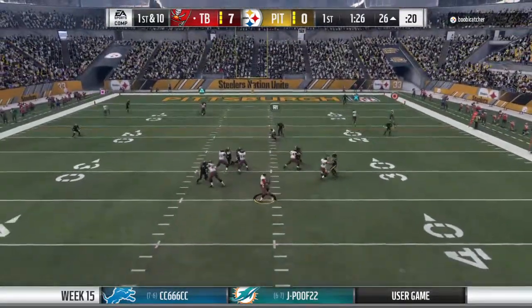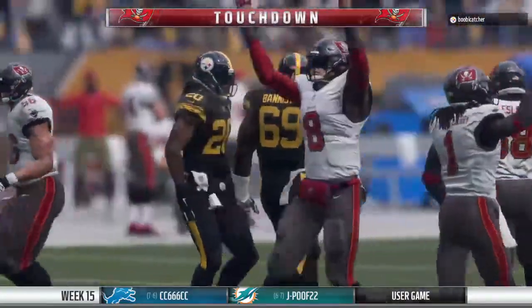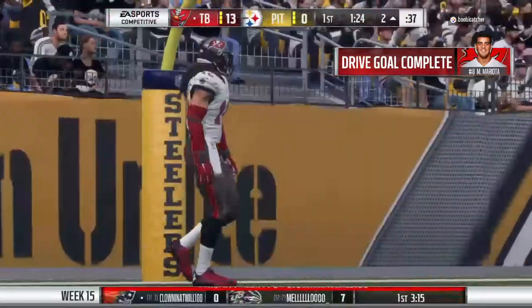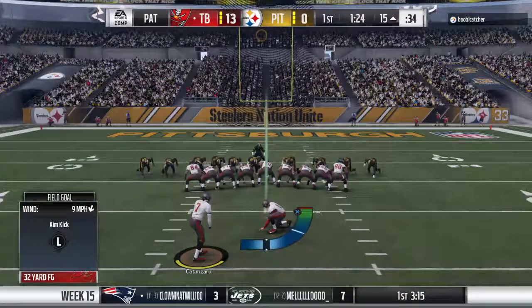Mariota on first down. And he's into the end zone. Touchdown, Buccaneers. And correct me if I'm wrong, that was just a simple fly route, wasn't it? No, there's nothing to correct at all. You've got it down pat.